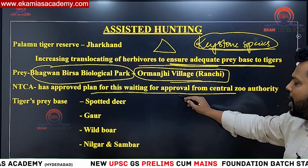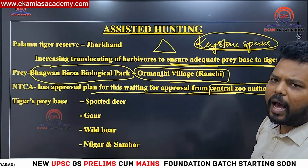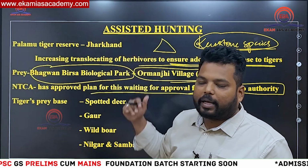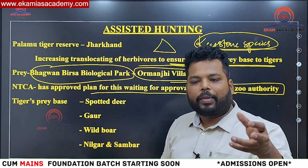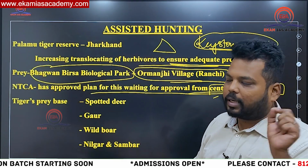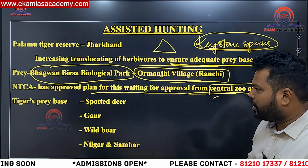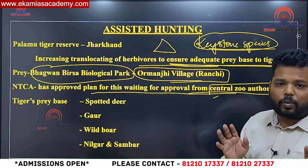the plan, and we are waiting for the approval from the Central Zoo Authority. There are many risks involved in transferring herbivores or prey from one region to another. For this, there has to be an approval from NTCA and an approval from the Central Zoo Authority. Go and cross-check these aspects of NTCA and Central Zoo Authority. What is the main function of these two organizations? Please try to read it.